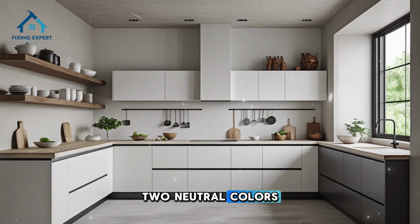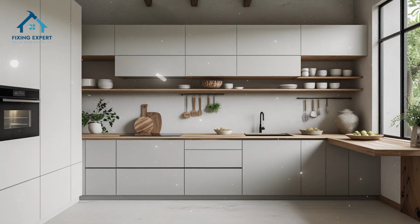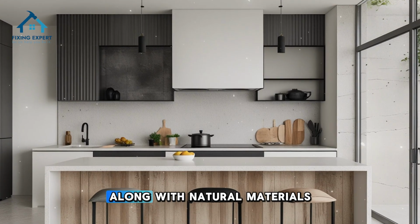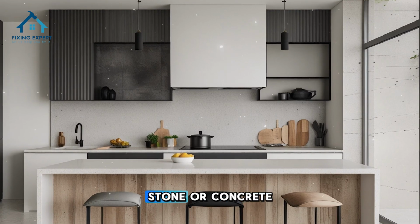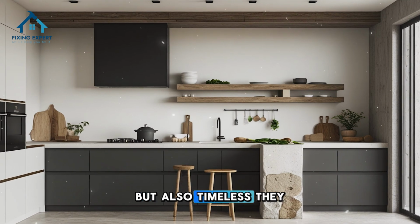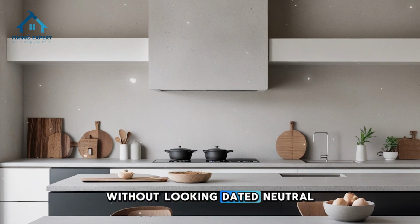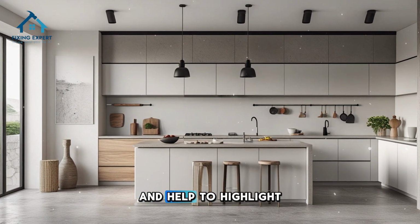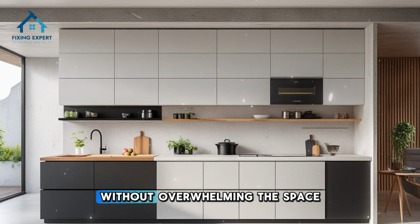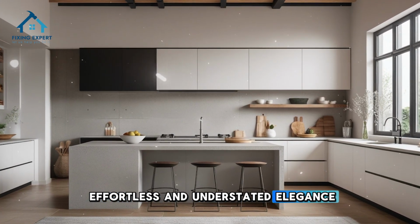2. Neutral colors. The color scheme is another important feature of minimalist kitchens. Minimalist kitchens tend to use neutral tones like whites, grays, and blacks, along with natural materials like wood, stone, or concrete. These colors are not only visually calming but also timeless. They create a space that is modern, yet can withstand the test of time without looking dated. Neutral shades are versatile and help to highlight other design elements, such as texture or architectural details, without overwhelming the space. This allows for an effortless and understated elegance.